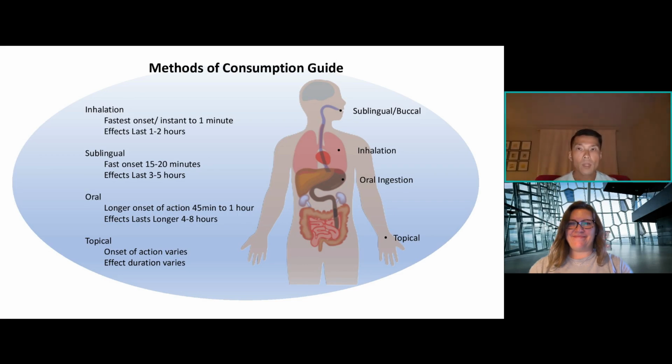So first off, knowing the different methods of consumption and its attributes are going to help determine what products are going to be best for your lifestyle. Consumers are going to need to learn how long you're going to have to wait for relief. If you have something immediate, you want to know if it's going to work right away. How much you'll have to consume, what the dose is, and how often you have to dose throughout the day. So again, it's going to affect your lifestyle.